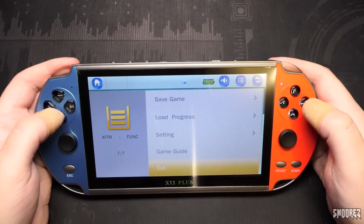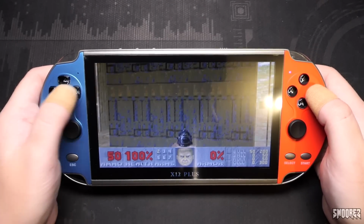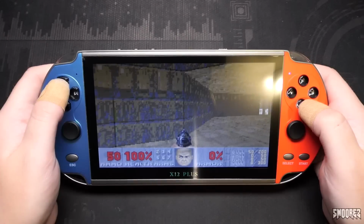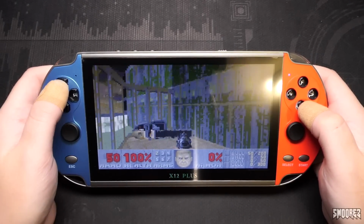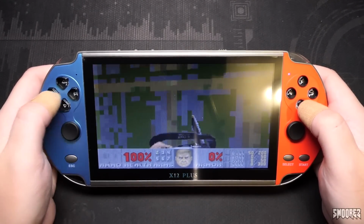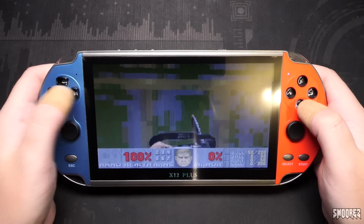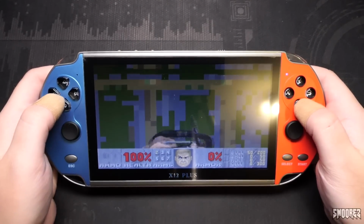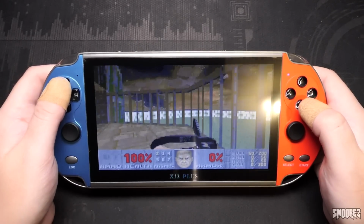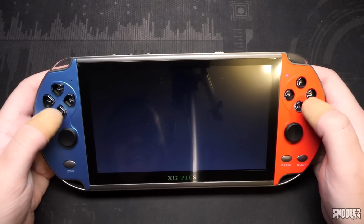Let me try Doom 2. See if that's any better. Alright, let's see how Doom 2 goes. Oh, Jesus. Can I pick up the chainsaw? Wait, it was smooth for 3 seconds. Oh, look, it's smooth. Perfect. That's how it's supposed to run if I'm just pointing at a wall. Let's attack the wall. Whee! And then everything just goes to complete shit. Okay, that was really good.